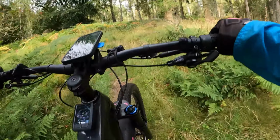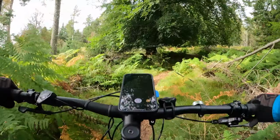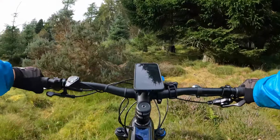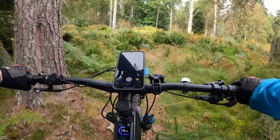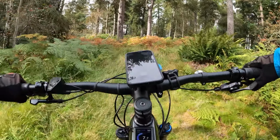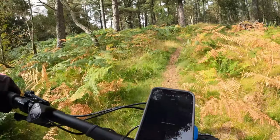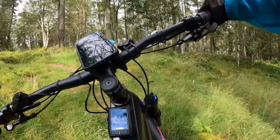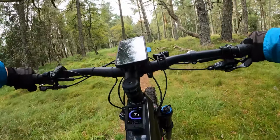So there's a few little tricky bits up here, a few roots, a few rocks, a few overhangs, badly placed, but nothing too bad once you've done it a few times. Tricky wee corner, little zigzag, and now we're up at the top.